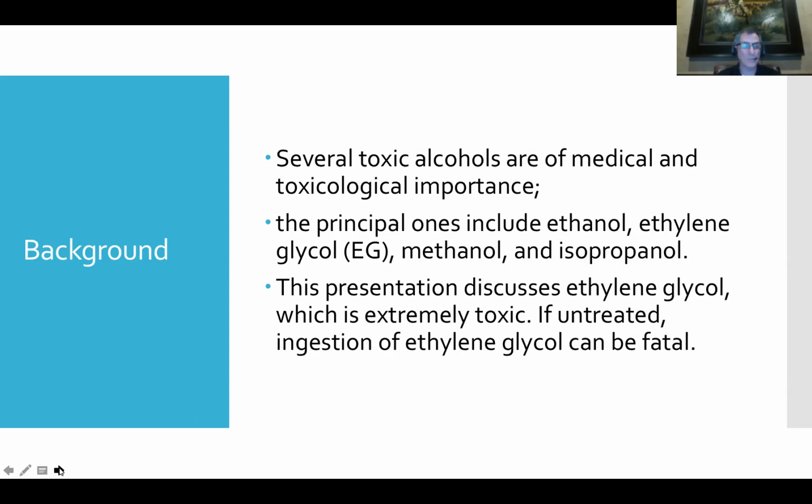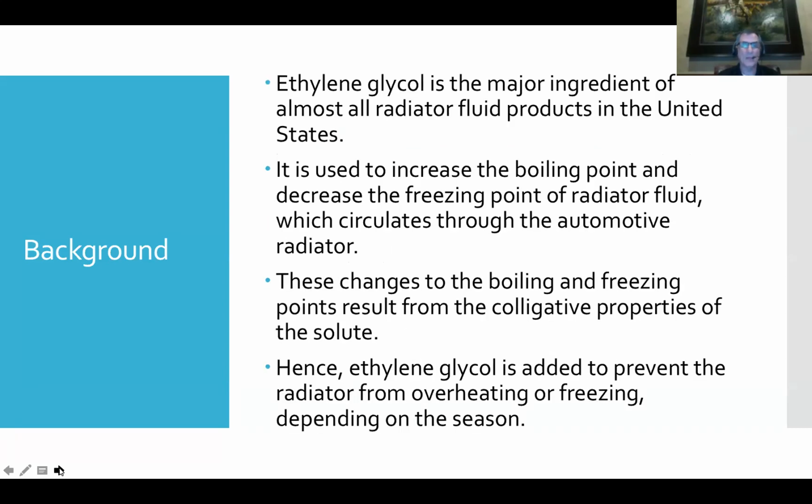So big, clear distinction. One of the reasons why pets do pretty well with it is that their livers are just a little bit different, cats and dogs both. They may lap up a little bit. Sometimes it does kill them. For the most part, pets do pretty well with it, but they're attracted to it because it's pretty, it's green or blue, and it actually tastes sweet. Okay, so it's antifreeze, and boiling and freezing points are all a big part of it.